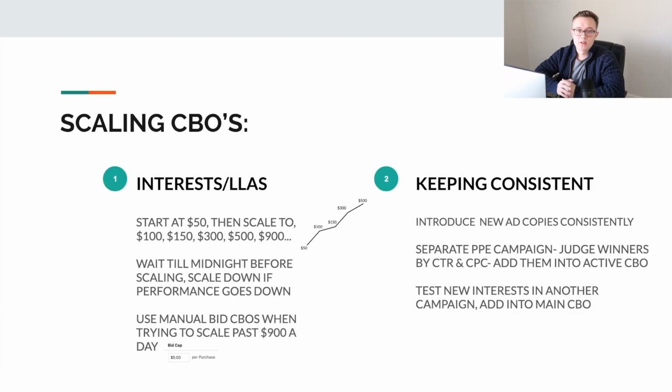Now to scale CBO. So this store is technically supposed to be an automated store, so I didn't really scale it like crazy. I just wanted it to hover over $1,000 a day and just be there. But to scale lookalike audiences, if you ever want to know how to do that, what you could do is you could scale at midnight or every 2 days. And how you can do that is just by taking it from $50 to $100, $150, $300 to $500. And when you're trying to scale over $900 a day, what you want to do is make manual bid CBOs. And I can explain that later in a different video, but that's pretty much how you start making $5,000 to $10,000 a day pretty simply.